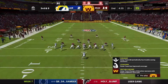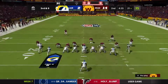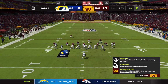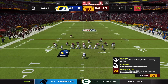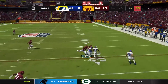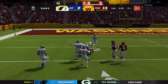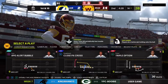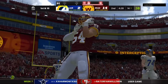After an incomplete pass on 2nd down, that'll leave them trying to convert on 3rd and 9. Back to throw here. And for the 3rd time here in this half, it's intercepted. Picked off at the 30. And he'll take this down inside the 15-yard line. Certainly not what he was hoping for, Charles. That's now 3 interceptions in this ball game.